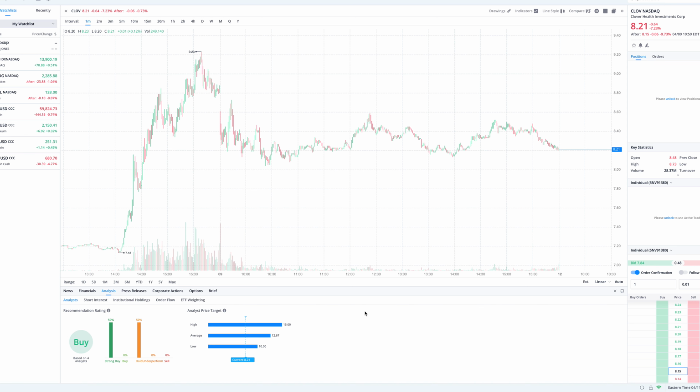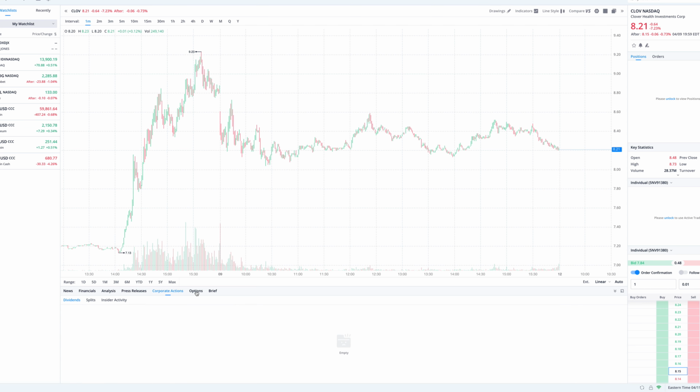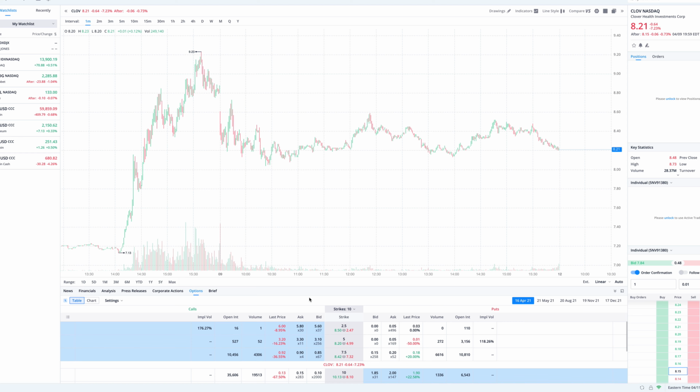There's your analysis that you would have to find on something like Google Finance or Yahoo Finance. It's all in the app for you if you're wondering about buy ratings or analyst price targets. There's also any press releases from the company, so like investor presentations or quarterly earnings reports will be in here, corporate actions, and it will show you any options traded for the company if you're interested in that.